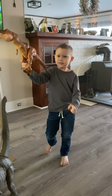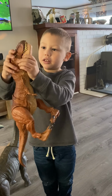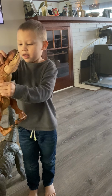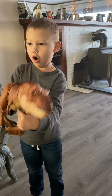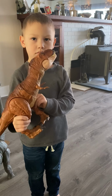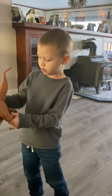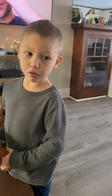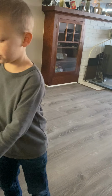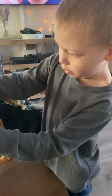Tyrannosaurus Rex. These are dinosaurs from Jurassic World. T-Rex can open his mouth and close it. Yes, now, what is he? He is a carnivore and he is Tyrannosaurus Rex. Real quick, Betty, what do they call the carnivores that walk on the back two legs? I don't remember. It starts with a th. The theropod. So T-Rex is a theropod.